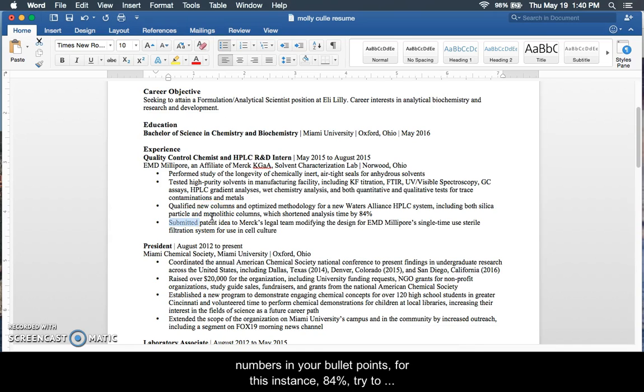Also, keep in mind, if you are able to put any quantities or numbers in your bullet points, for this instance, 84%, try to include those as much as possible. And then your tenses of your verbs should match if you are still at the company or not. Present tense for a company you are still with, or past tense for a job that has concluded.